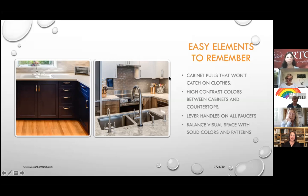And you want to balance your visual space with solid colors and patterns. This one has a lot of pattern in the cabinet. It has a lot of pattern on this countertop, but we simplified it with a solid color tile on the back wall, and we simplified it with the wall cabinet.